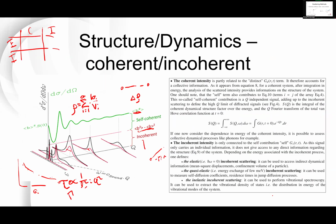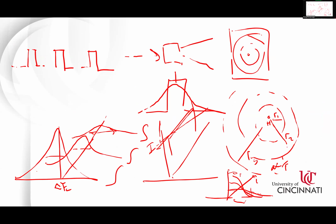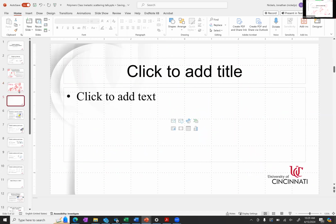Okay. So concepts we also should have covered. So let's just quickly add one more slide here while we're at it. So, time structure in the neutron source.